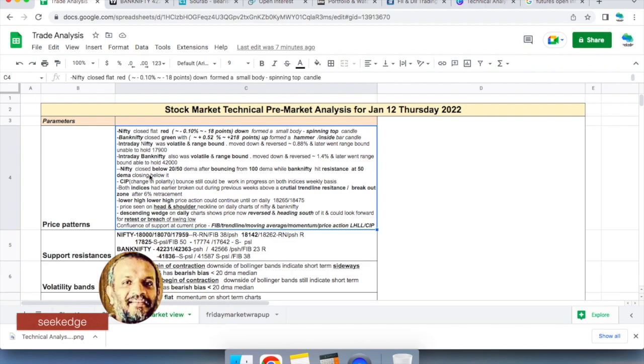So a change in polarity bounce, where the previous resistance acts as a support and then a slight bounce has been happening, and still continues to be there because it has not breached and fallen down into the place where it had the trend line. So the change in polarity bounce possibility is still there. Then there are crucial resistances on.